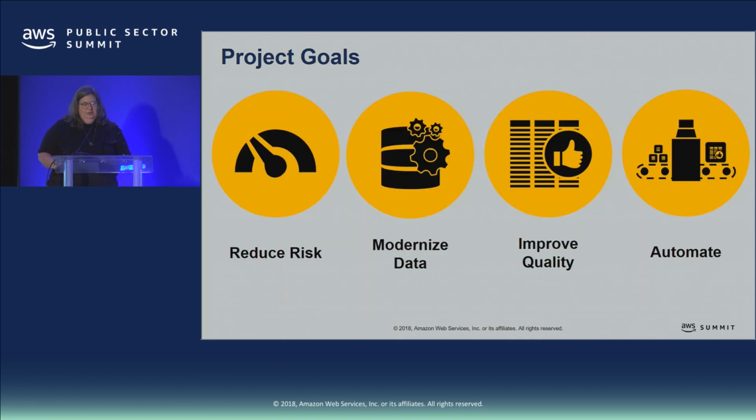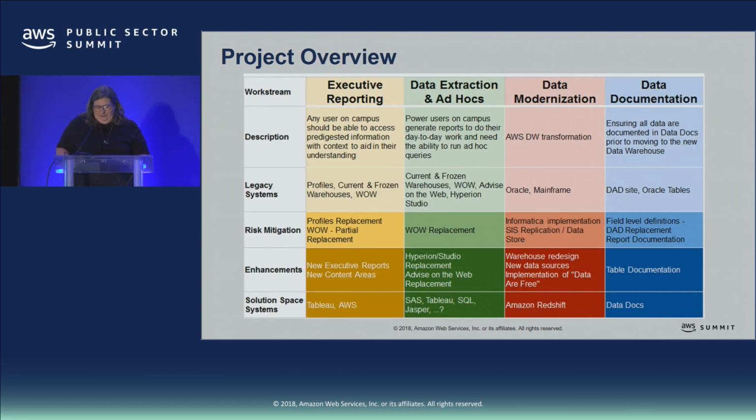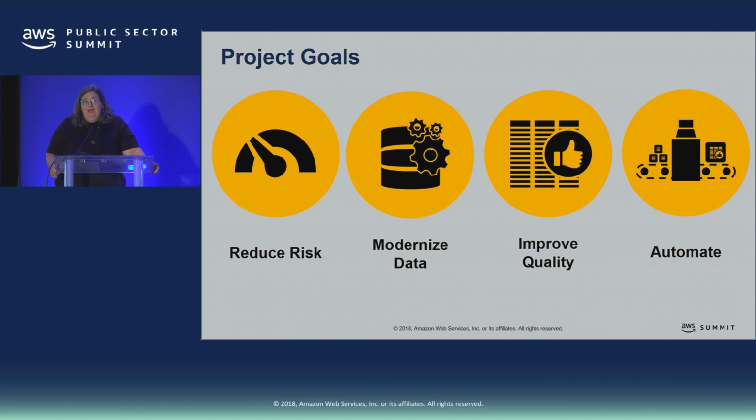And so our goals were to reduce that risk. That was the first piece. Reduce the risk by implementing some modern analytics. We also needed to modernize our data architecture, make it more performant, but also support the very decentralized environment that we have at the university so that people can write reports knowing what they've got. We wanted to improve the quality of our data and our metadata. Again, people were writing reports on fields that they had no idea what the field was. And we wanted to automate as much as we could and to set up an ecosystem that would allow people to just come to our ecosystem and with very little training and very little initial effort, plug in and go. And Eric's going to talk about that.